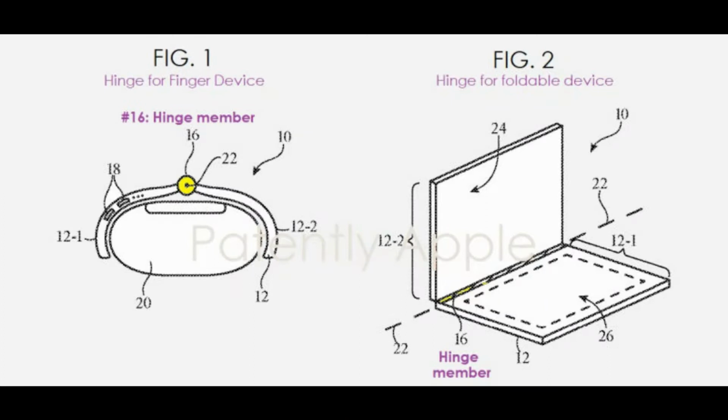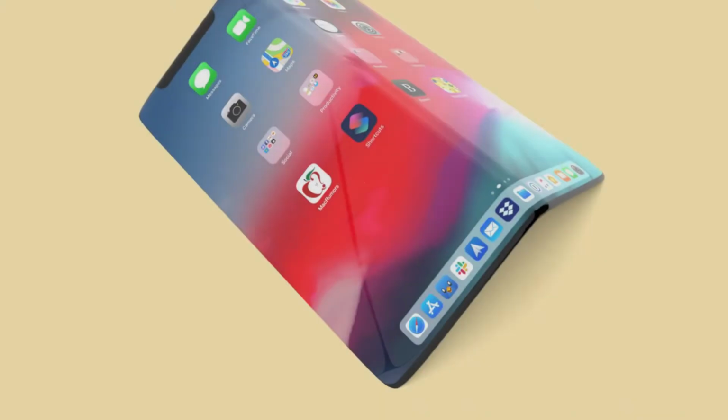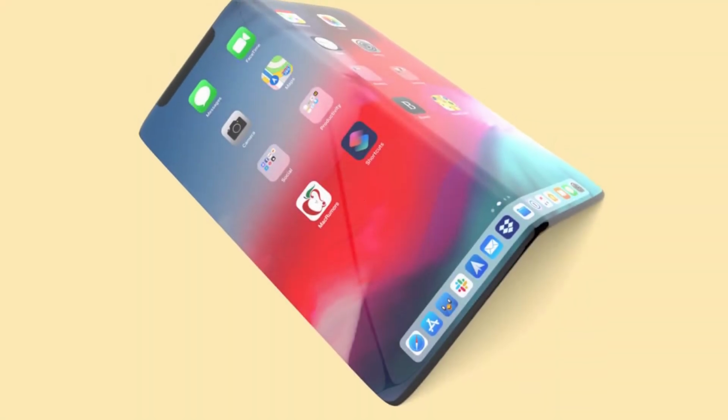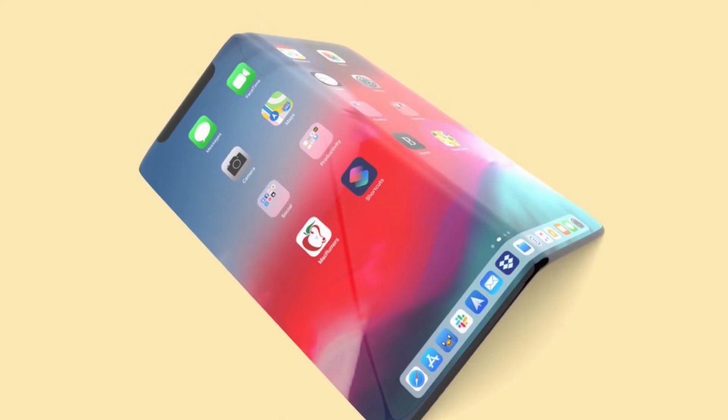Another Apple patent has just recently surfaced online. This time, the company has been granted a patent for a new hinge mechanism that could be used on a MacBook or even an upcoming foldable iPhone. According to a Patently Apple report, the patent was titled Electronic Devices with Fiber Composite Friction Hinges.